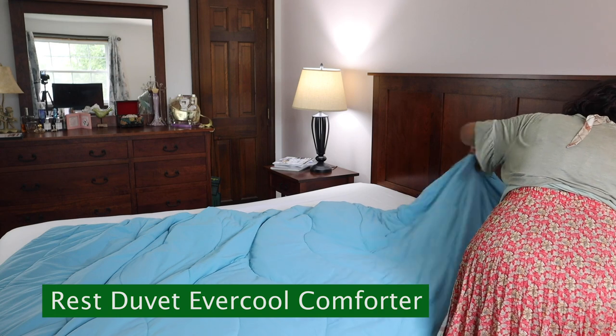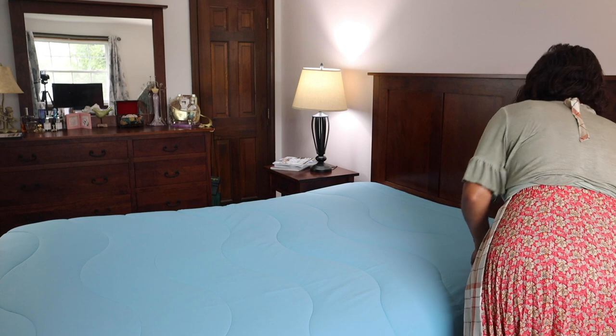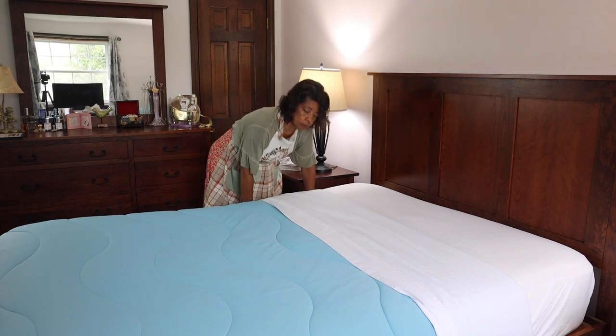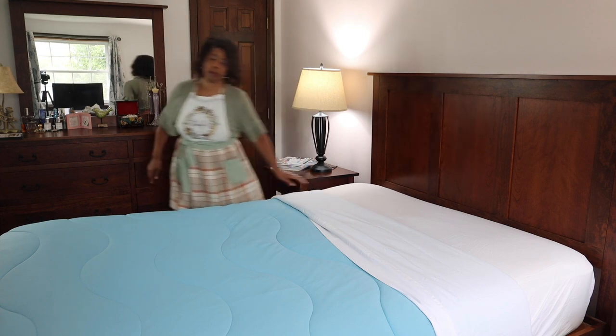I'm old school, so I always make the bed with a flat sheet, but when it's time to crawl into bed, that sheet is pushed aside and I've got the Rest Evercool Comforter right next to my skin, keeping me cool and comfortable all night.